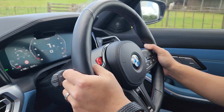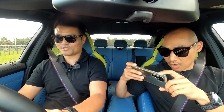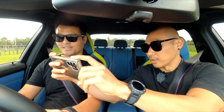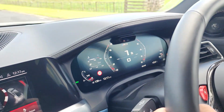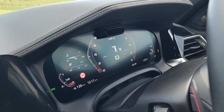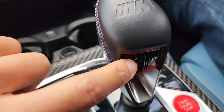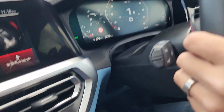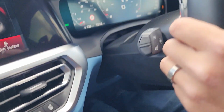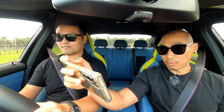So we're trying to do a launch here. Luan's going to get really excited. So basically we turn the traction control off. It shows a little sign there. Then put it into first gear, and shift all the way to S3. Okay, put your foot on the brake firmly down, and then firmly on the launch control. Okay, go.